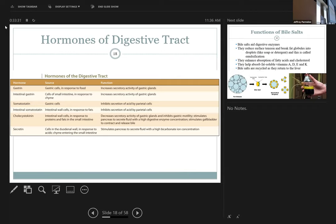Oh, here's a bunch of hormones. So be prepared, here you go. Gastrin in the stomach, right? Somatostatin is always made in here, and then here's CCK and secretin, these last. Last lecture, I'm out of time, I'm going to forget.